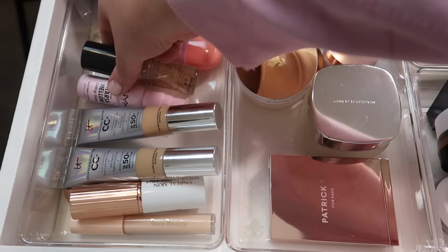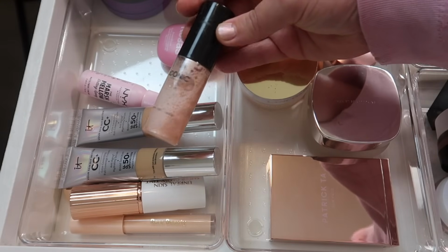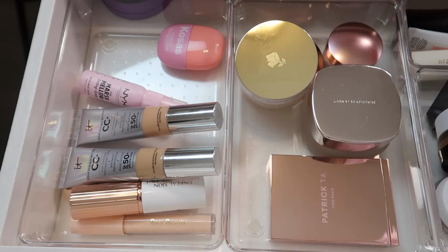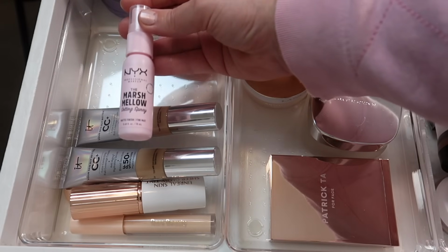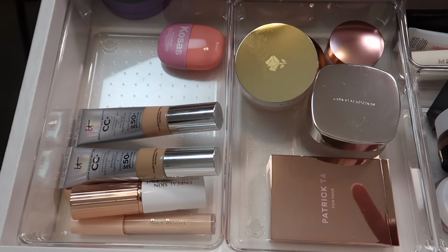So for setting spray, I have two minis. I have the Iconic London Prep Set Glow. I used this a few times this month, so I think that we can put back. Same with the NYX Marshmallow setting spray. I got this in an advent calendar at the beginning of Vlogmas. This I used several times, so that's gonna go back.